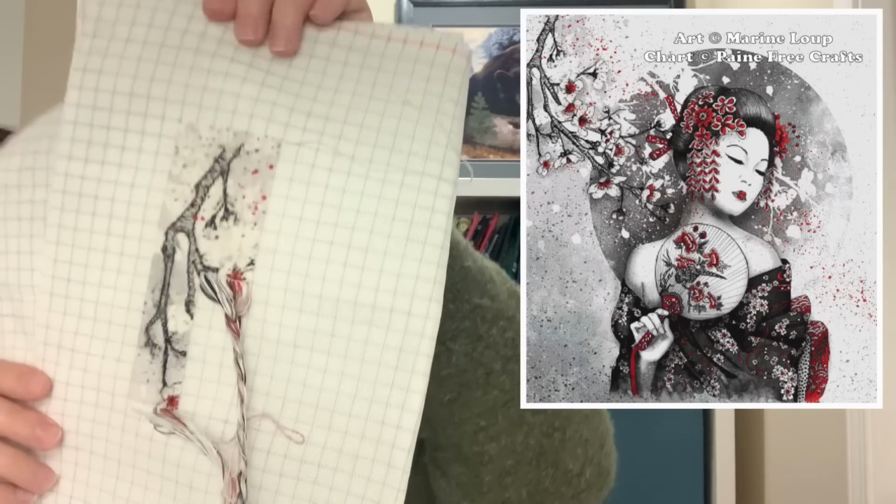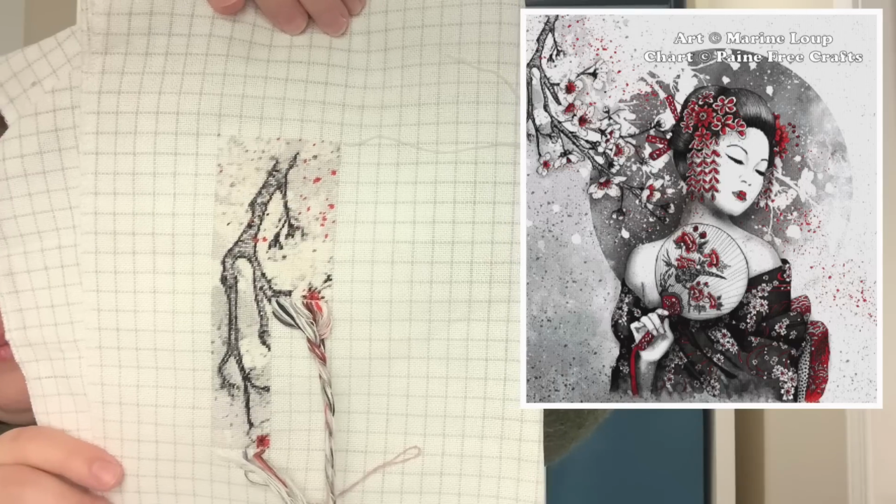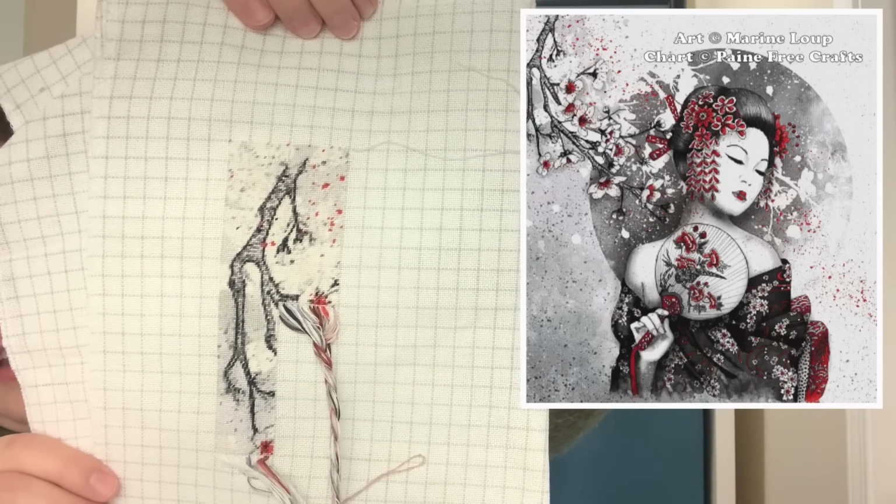My other WhipGo call this month was Under the Flowers. This is by Paine Free Crafts. The artist is Marine Loop. And this is where I am starting from. I haven't pulled this one out in forever.